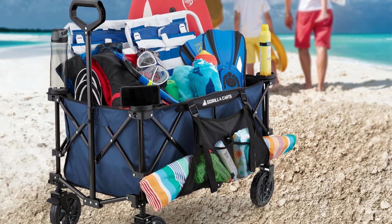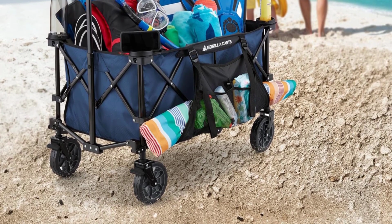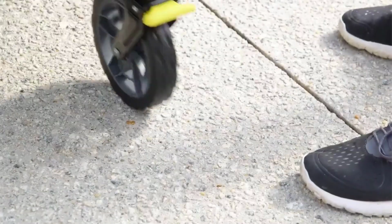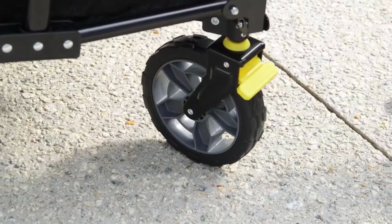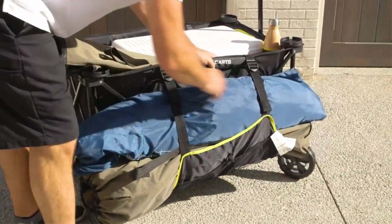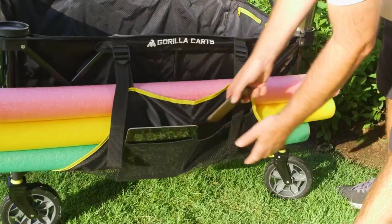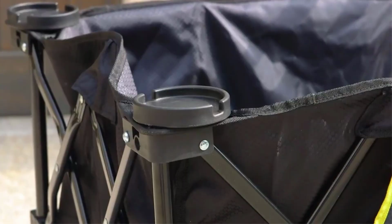It folds and unfolds easily. It didn't require much setup, but does need slightly more assembly than the other wagons we gave top marks to, because you have to unwrap the wagon cushion and then place it in the wagon once you've unfolded it. However, it takes very little time to do this, so we can't complain.